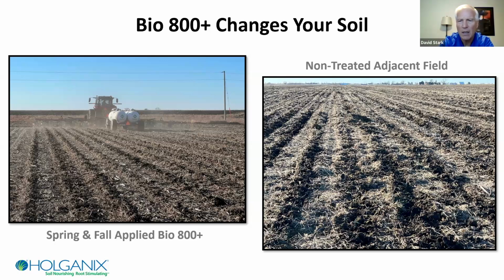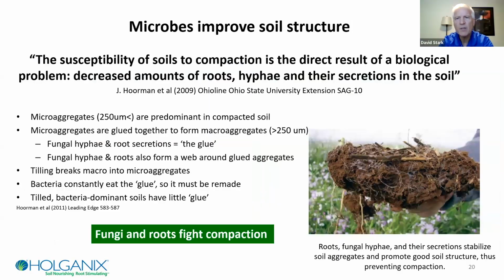But what's going on? What's the difference between the two? And this is where I thought I would just add a little bit to the residue discussion and tell you what gives soil structure. So this is a quote from this publication. There's a lot else that supports this, but the susceptibility of soils to compaction is a biological problem. It's a biology problem. Fewer roots, fewer fungi, and their secretions. So what's going on? Why does one ground have good structure, doesn't compact, the rows close, the ground's easy to work, and the other stuff clumps and clods?